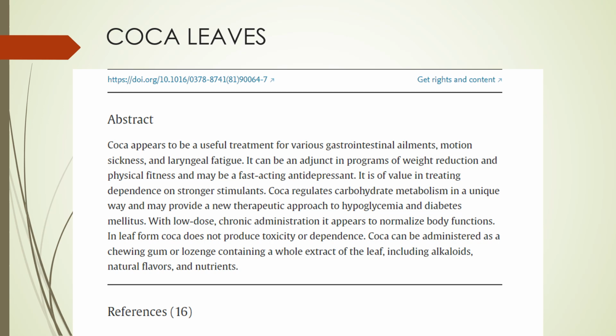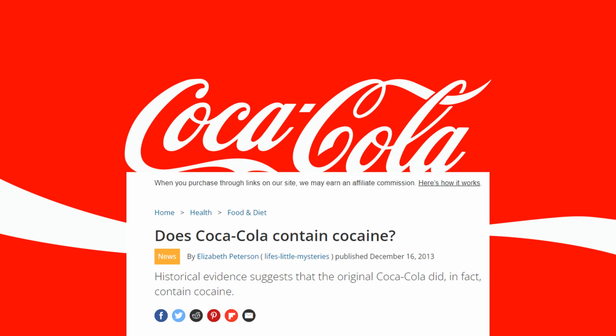have coca leaves. Matter of fact, we had coca tea just about 7 days ago at the airport, and I noticed an immediate antidepressant effect, a lot different than coffee or another major stimulant. And of course, there's the controversy. Does Coca-Cola contain cocaine? Does Coca-Cola contain coca leaf? Did Coca-Cola ever contain cocaine? Let's learn together.